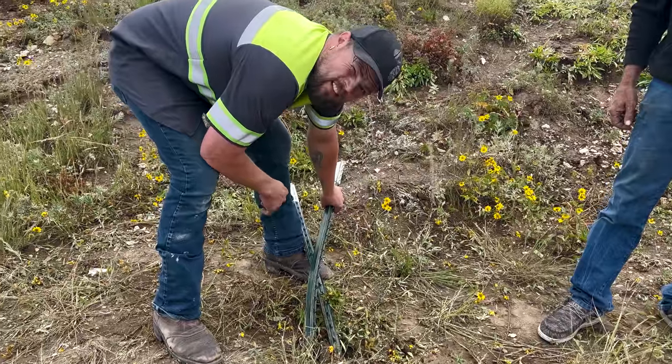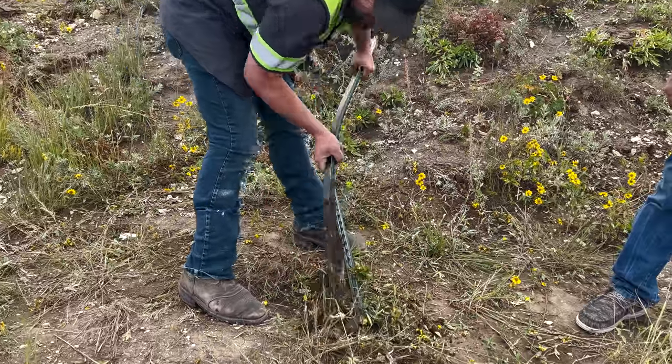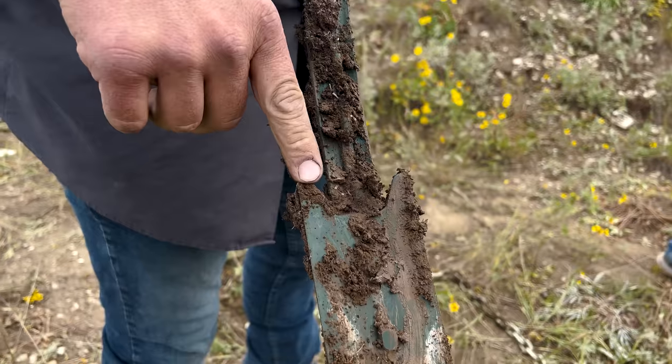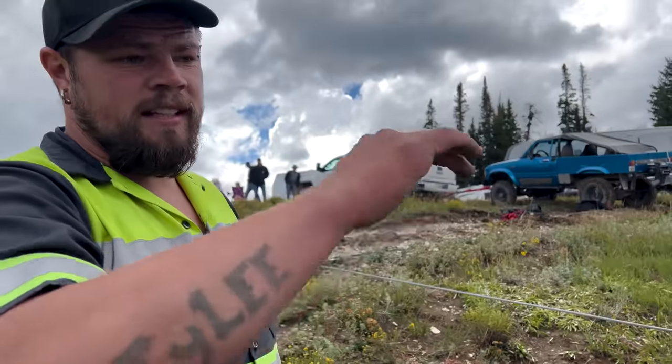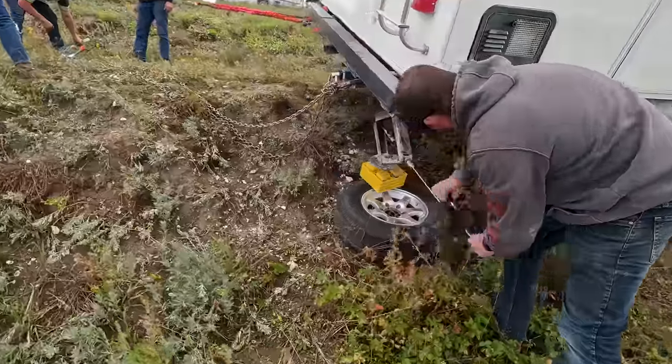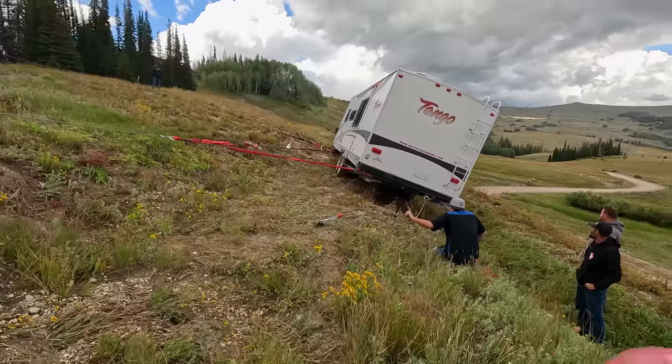Your T-posts, if you've never seen them, 9 times out of 10, they're a pain to pull. There's teeth on it, so you can't slide back out. They were the anchor point for the trailer, so it didn't try to slide down more or roll. It did its job. The trailer didn't roll.